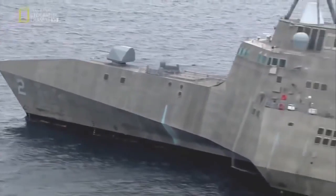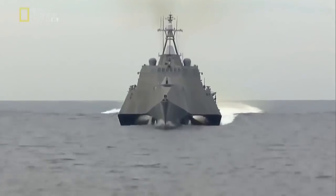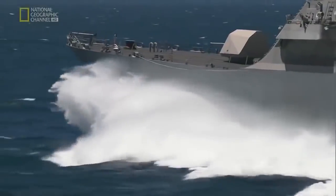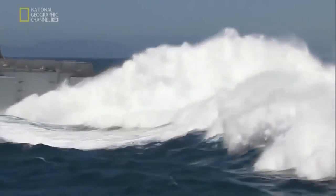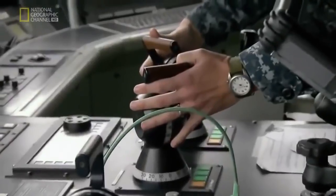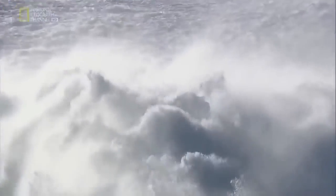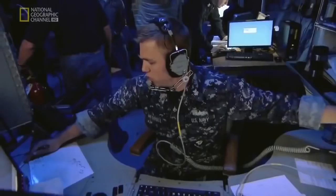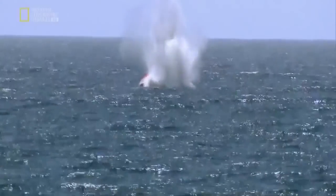The United States Navy is poised to meet the future with a new generation of high-tech transformer-like fighting machines. Fast. Increase your bucket to left 15. 36 knots and increasing. Versatile. All right, get this done quickly. And deadly. We're green range to kill it.